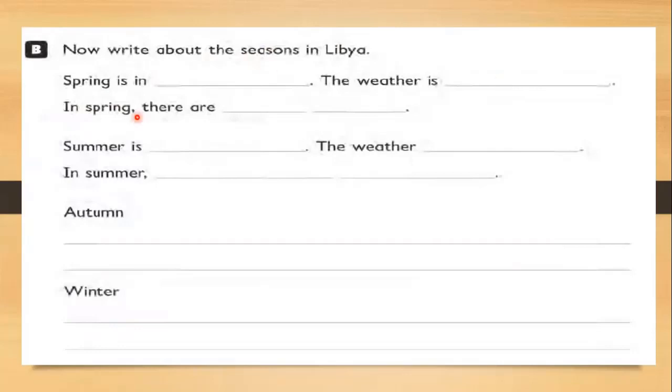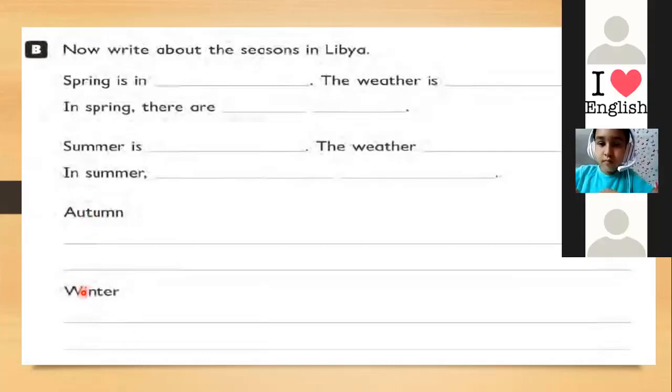If you want to talk about the summer here, you will tell us the months. And what about the weather? It is windy, it is cold, it is hot or dry, and so on. And you will talk about autumn here, and also you will talk about winter here. So this will be your homework.